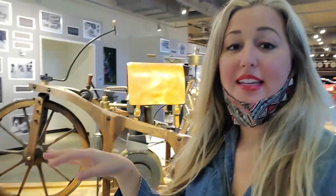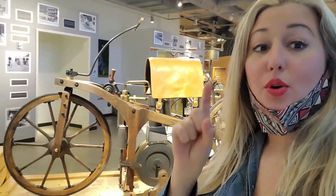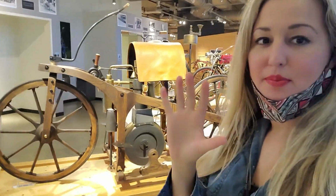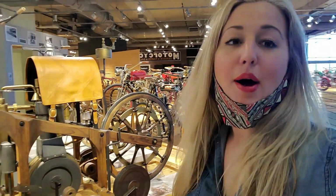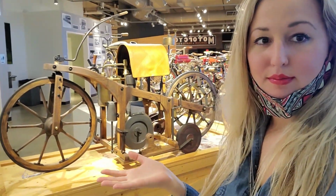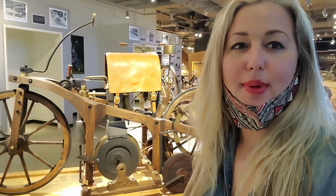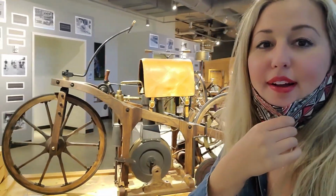Okay, so this is an 1885 Daimler Maybach Wright Wagon. This is a replica, of course, right behind me. But this is considered one of the first, these are the first motorcycles ever created. And on this, Maybach rode like 2 miles or so, reaching seven miles per hour.